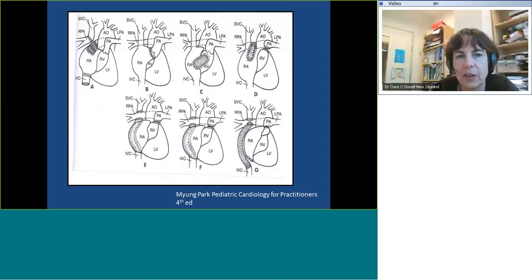This is a diagram that I quite like from Dr. Park's textbook that talks about all the different styles of the Fontan operation. So as many of you will know now, many Fontans are done with an extracardiac pipe that connects the IVC, the SVC, and the branch pulmonary arteries. But when the Fontan operation started, the earliest Fontans were done for tricuspid atresia, and they were done by joining the right atrium directly on, in fact, to the left pulmonary artery.